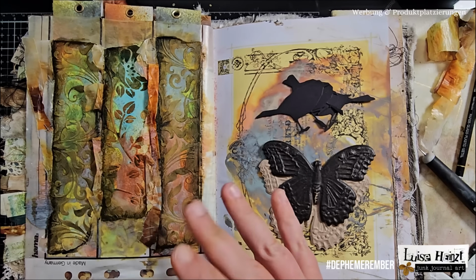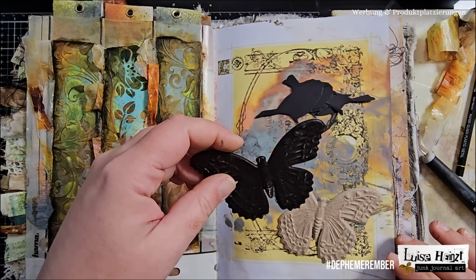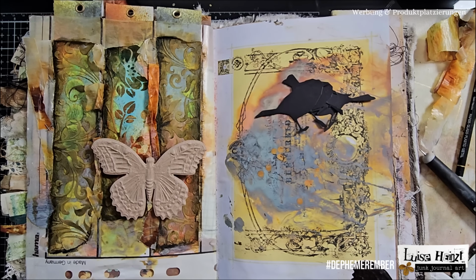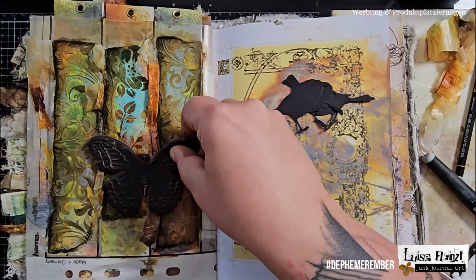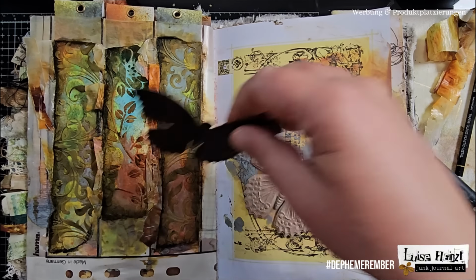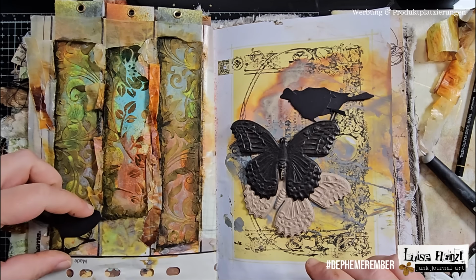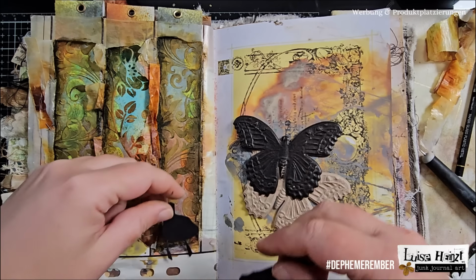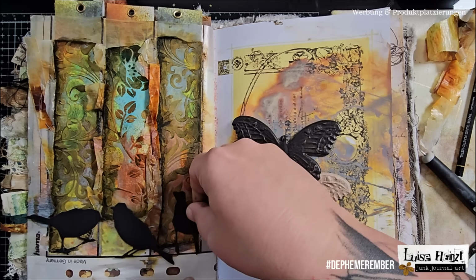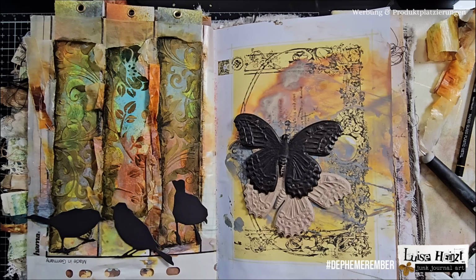But can you understand my confusion? Because I think this is too light. This is really massively dark, but perhaps I should cut out some moths, because I'm just thinking, can we combine the moth wings with the birds? Is that possible? Because I really like the birds here, but I also like the moth on the other page. So what to do? I will cut out some moths now.